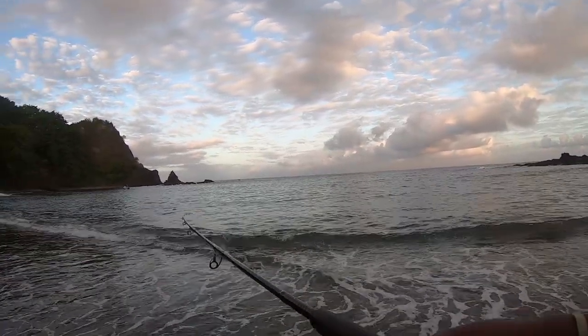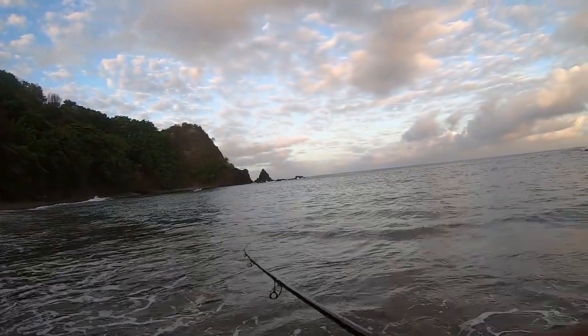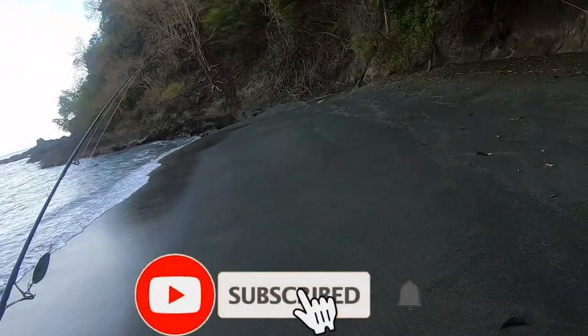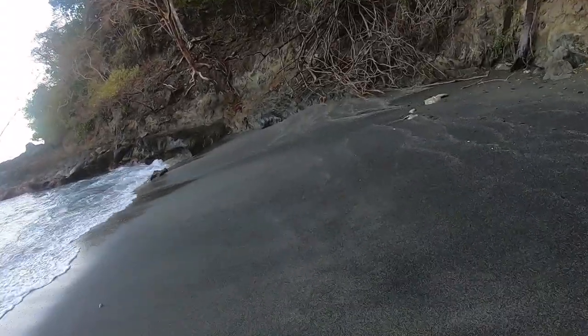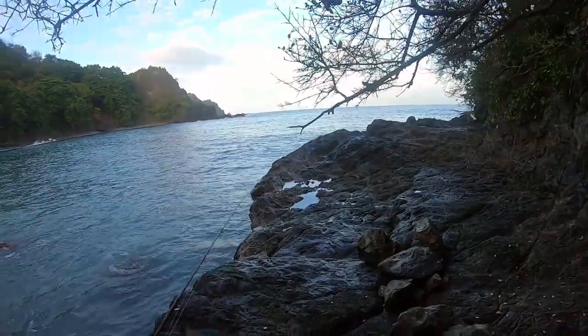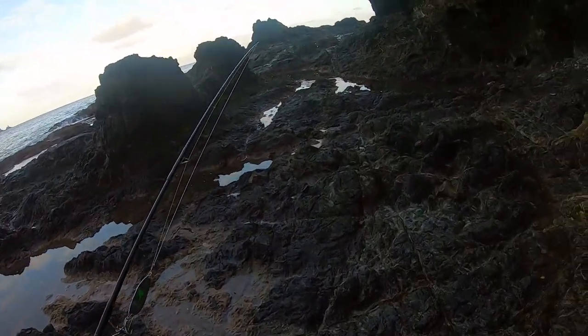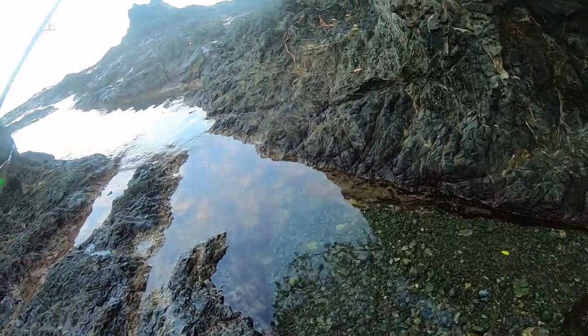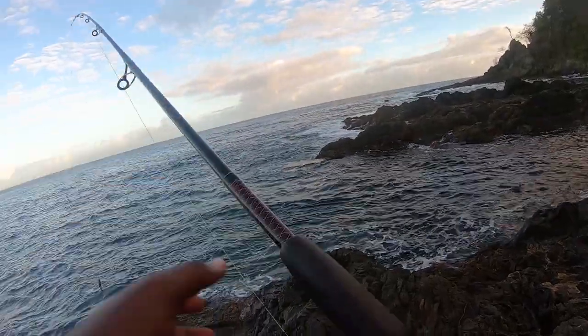The sun ain't even up yet. Seeing if anything will bite it. Trying different vantage points. You don't get any hits. Look at these nice little pools. Look at this, you can have a whole little bait in here. See if you can angle that. I try to angle it. I don't know.